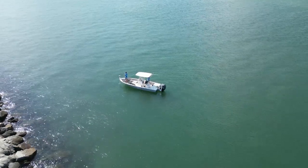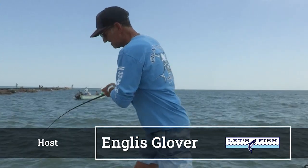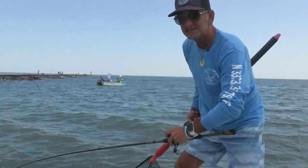There we go. Oh, it's a good one. That's a good one. Stay out of the trolling motor. Oh, this is the one we're looking for. This is the size we get out here.